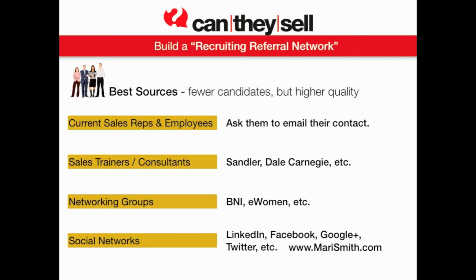Next is sales trainers and sales consultants. Sales training franchise owners like Sandler Sales and Dale Carnegie always have a stack of resumes. Conduct a Google search for these in all the cities in which you recruit. Next is networking groups. All cities have groups who meet on a regular basis to exchange referrals.